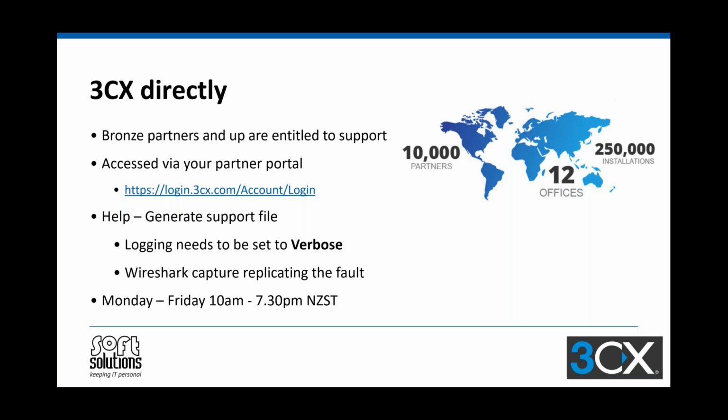Definitely. So 3CX support directly. This is when you're not going via SoftSol, you're going directly to 3CX via your customer portal. Support is free and available for bronze partners and up. You get access to the 3CX ticketing system via your partner portal. And there's the link right there.